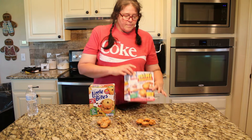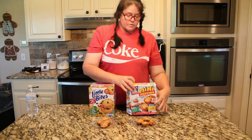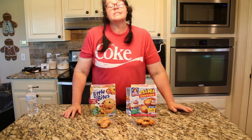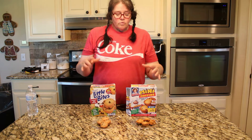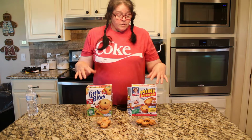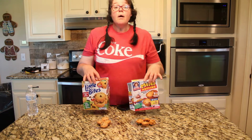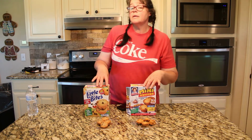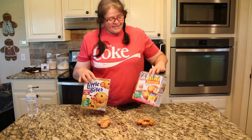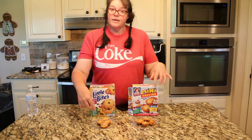We have different brands of muffins. You can get them in chocolate chip, you can get them in blueberry, I even saw s'mores today. So these are super cool to put in kids' lunches. You can put them in your husband's lunches, your mom's lunches. And I've already got them plated out here.